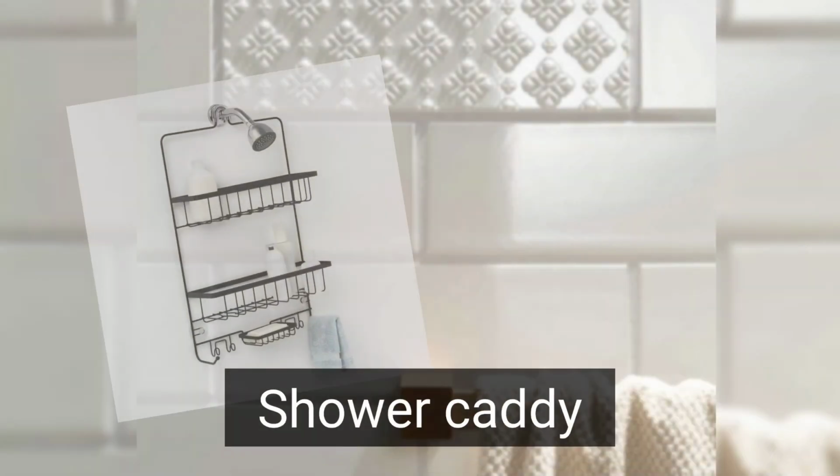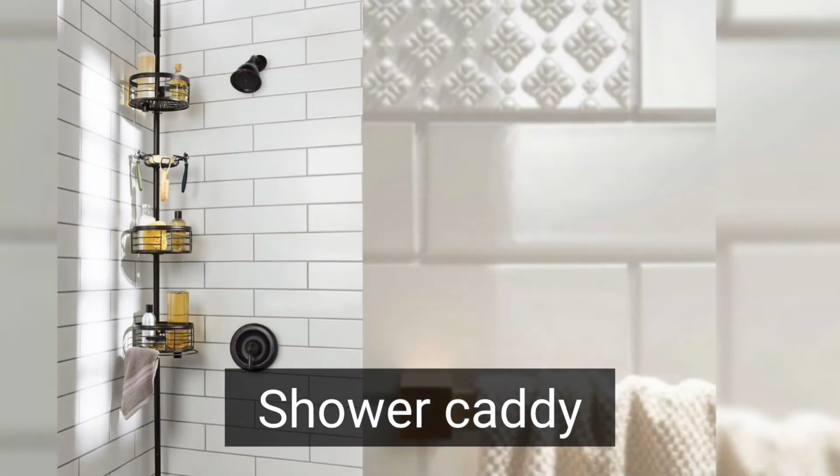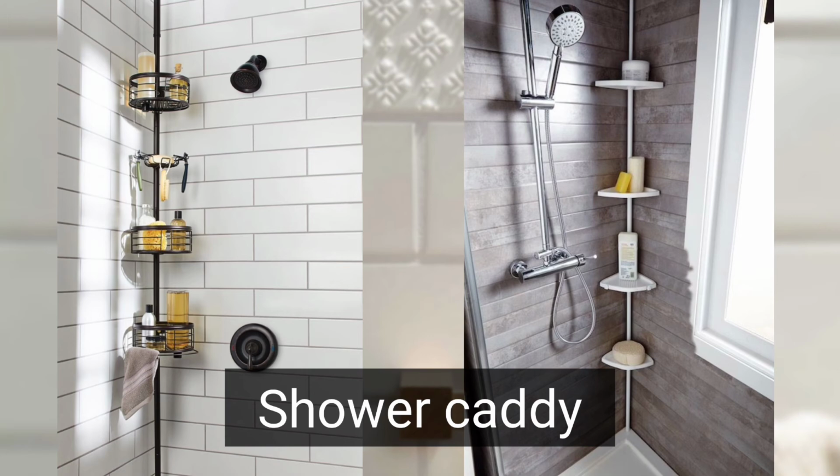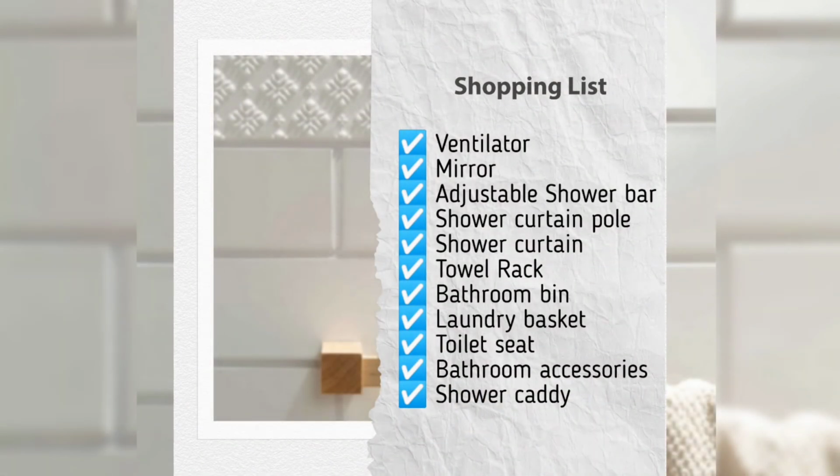The shower caddies. Now, this is useful if you happen to have a shower-only bathroom. You shouldn't put your shower products on the floor. Get a caddy to have them all at hand. In case you have a bathtub, I believe you can live without it and save some money, as you have room on the side of the tub where you can keep all these products. These were the basic things that you should have in your bathroom just to have a starting point.